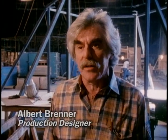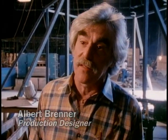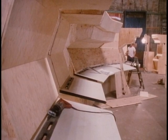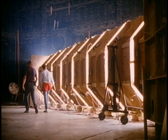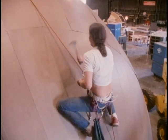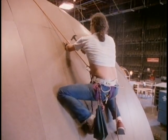Production designer Albert Brenner worked with Mead to combine form and function in the visuals of the film. It's literally designed by engineers, not by designers, interior designers. Wherever you can find a space to put a bunk and a person in, that's where you'll put them. So what we're doing is basing everything we do on known research today. What we're doing today and what the research tells us is probable tomorrow.